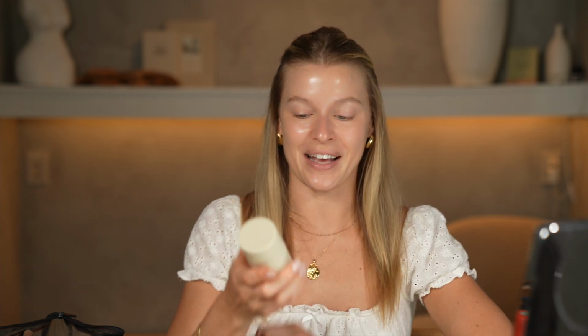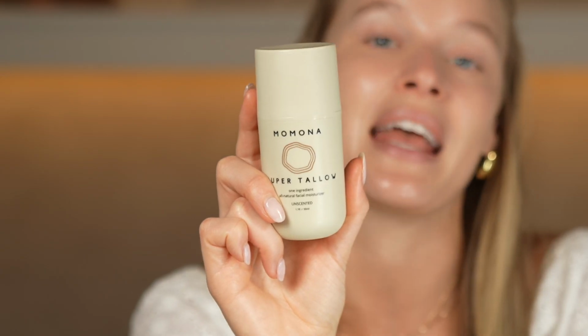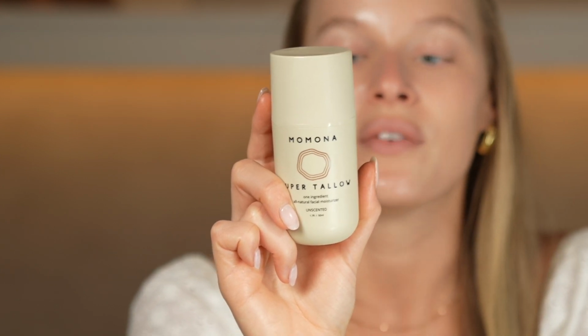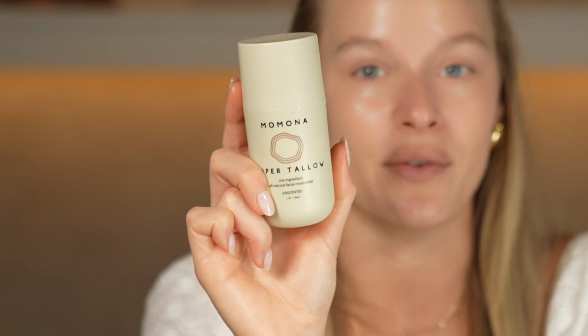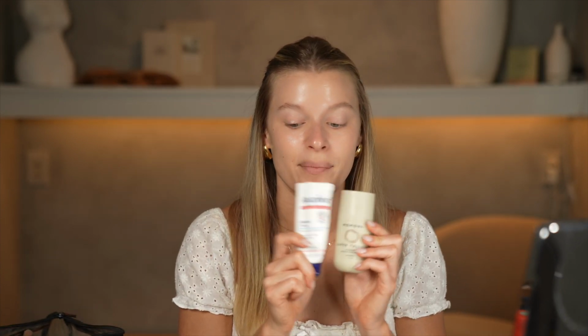After my retinol is on, I will go with my beef tallow. This is the one I've been using and loving lately. It's actually a new product, Momona Super Tallow. It's baby safe. It has vitamin A, D, E, and K, and non-toxic, no seed oils. Really, really good grass-fed beef tallow. What is beef tallow? Beef tallow is a trending thing, I know. But it's essentially the same thing, feeling-wise, as Aquaphor, but it has vitamins. So it's kind of like the big brother of Aquaphor, if you will.